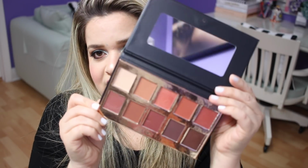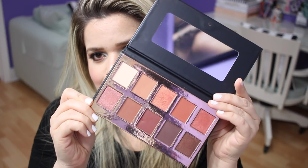The color payoff looks nice and promising. I mean, look at these colors. It just looks very nice. So definitely have to check this out. It is a neutral palette, which is right up my alley. So that is pretty much it.